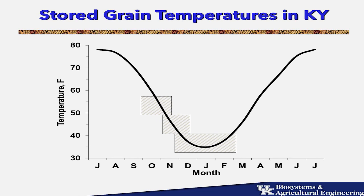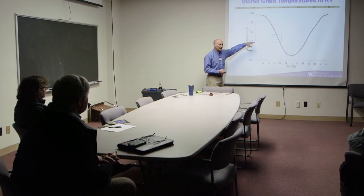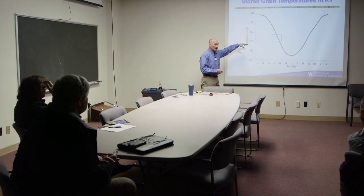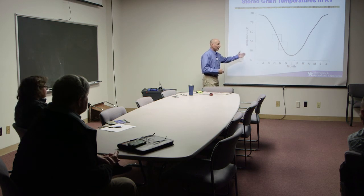July is around 80 degrees, wintertime is around 35 degrees. So in the fall of the year, we want to start cooling our grain and get it down to below 60 as quickly as we can. Oftentimes we have opportunities in September to do that in the evenings. You'll have several consecutive days where you can start the cooling front.